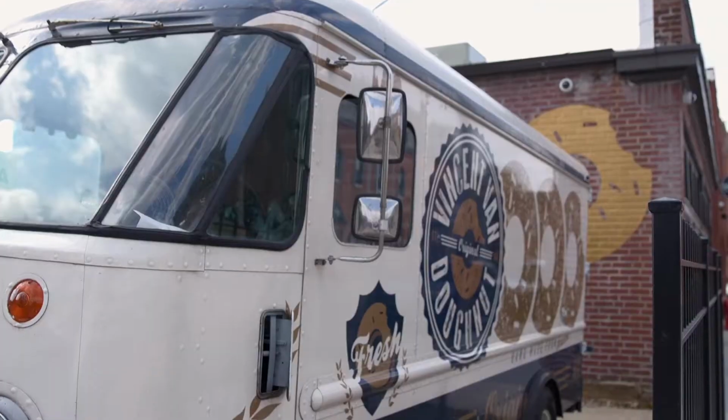And so 2 shops and a truck later. That's right. I mean, the consistency is huge. You should be able to come to the Grove, you should be able to go to the truck, you should be able to go to Clayton and get the same product.